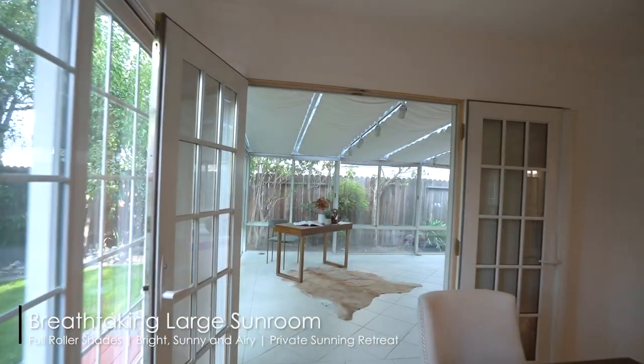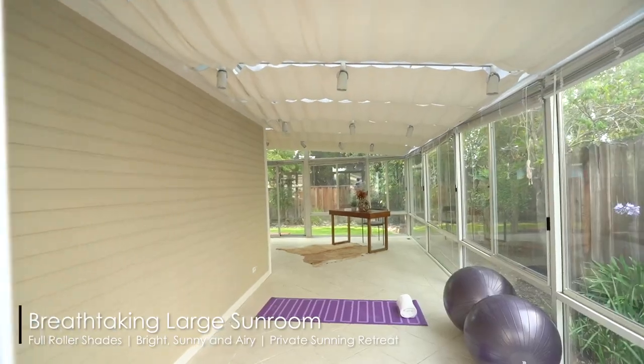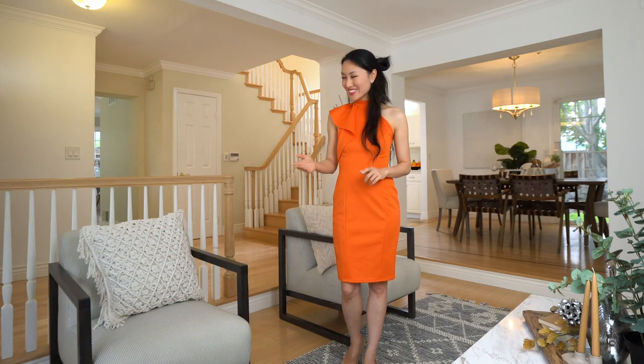A stunning large sunroom, workstation, gym room. Come and enjoy the California living with abundant sunlight. Thoughtfully updated and move-in ready. Let's come take a look.